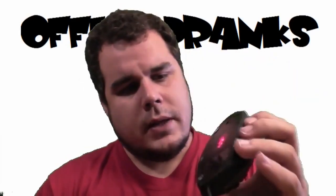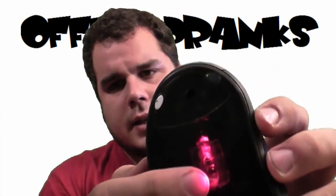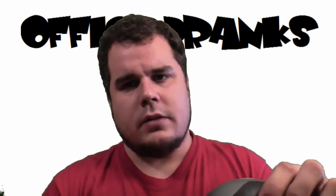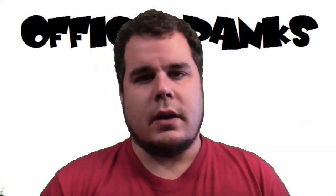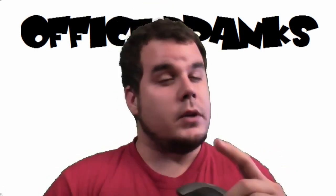But the problem is the way these mice are built, that LED refracts perfectly off the surface so that the sensor inside can read it. When you lift it up too high, the surface it's projecting on is further away than the sensor. Sensor doesn't get the right reading, cursor no longer moves. And sometimes no longer moves properly, which is really funny.